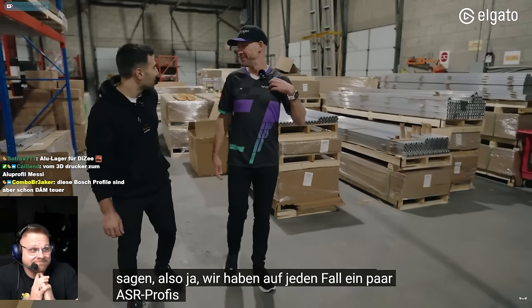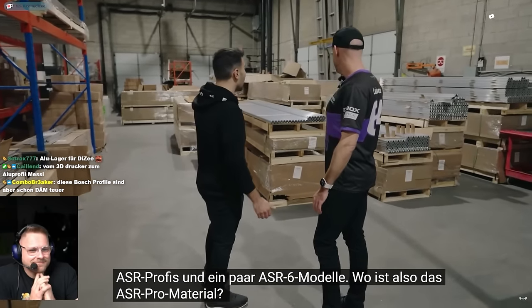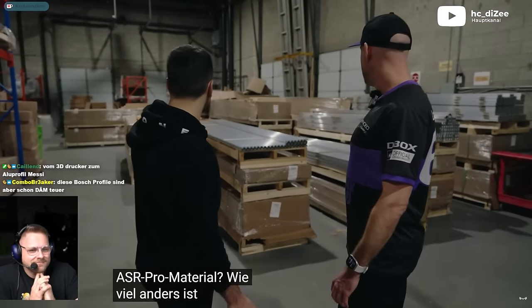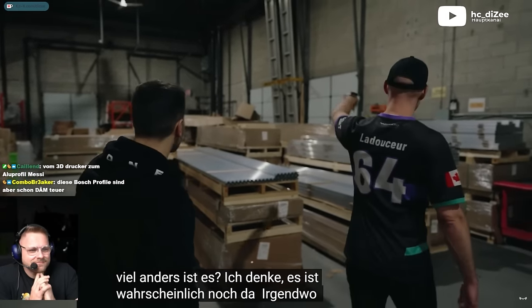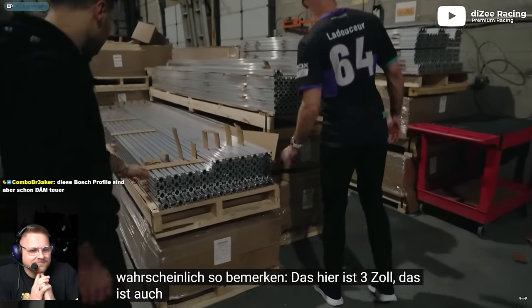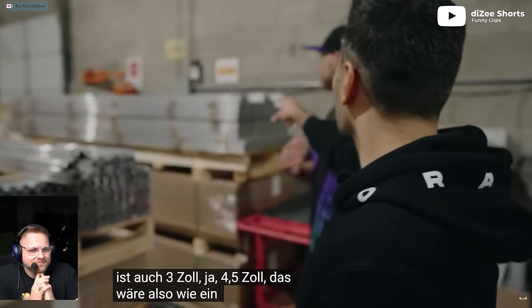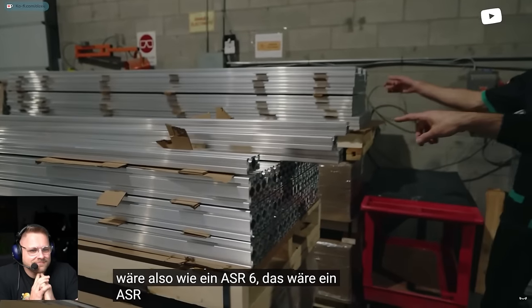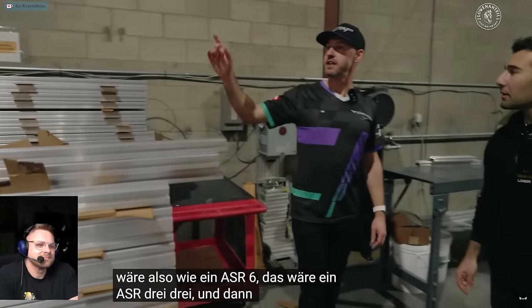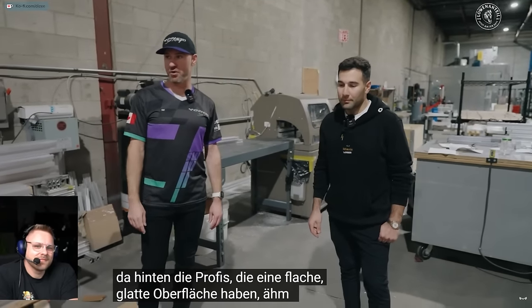Got a few ASR Pros, a few ASR 6s. So where is the ASR Pro material? How much different is it? It's probably back there somewhere. You'd probably notice it. This is 3-inch. This is 3-inch as well. 4.5 inches, so that would be like an ASR 6. This would be an ASR 4 and 6, 3. And then you have the pros back there that are flat face, smooth, somewhere in there.